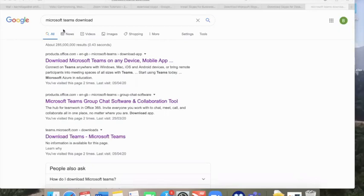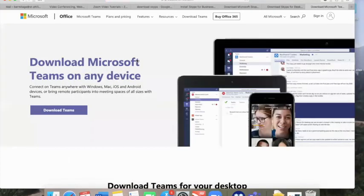You can do it on any device and mobile, as it says here, just by typing in Microsoft Teams download. I literally just went on to the website and downloaded Teams onto my device. So it can be any device that you see fit. And then you can create yourself an account from there, unless you already have a Microsoft account, in which case you can use that also.